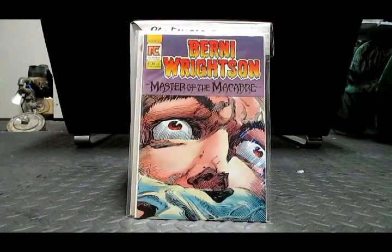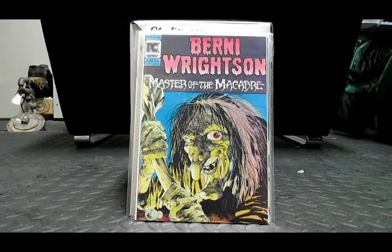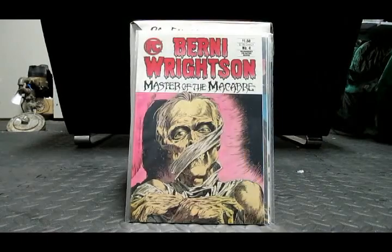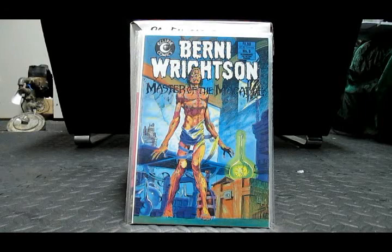Bernie Wrightson, Master of the Macabre, issue number 1. Issue number 2. Issue number 3. Issue number 4. And then here's what I was talking about. So issue number 1 to 4 was PC. And then with issue number 5 of Master of Macabre, it went over to Eclipse. So I believe that's what the shift was, from PC to Eclipse. Whether that was the whole company or whether that was just the title itself that jumped over, I'm not 100% sure, but I seem to think that it was PC that then changed to Eclipse.